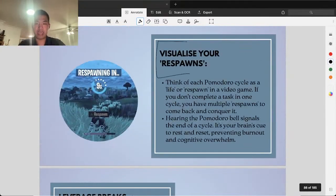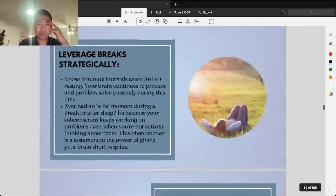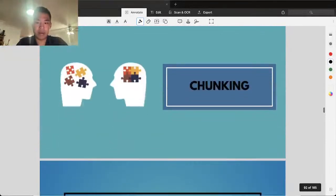Then you want to visualize each Pomodoro cycle as a life or a respawn in a video game. So you don't have to complete the task in one cycle. You have multiple respawns to come back and conquer it. Hearing the Pomodoro bell is the signal of the end of the cycle, and it's your brain's cue to rest and reset. It's kind of like a boxer doing 8 rounds or 5 rounds, and you can really prevent yourself from burnout and overwhelm. So that's what I'd do: write out that tomorrow I'm going to do 5 Pomodoros, the next time 4 Pomodoros, and what those Pomodoros are going to be.